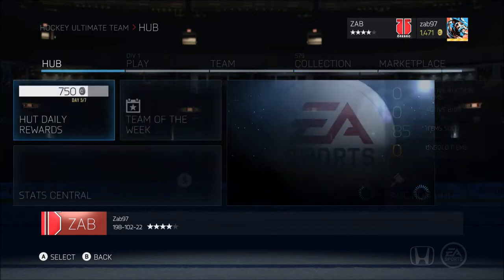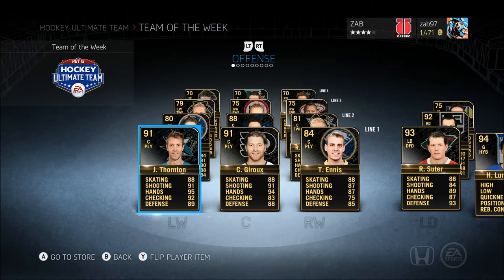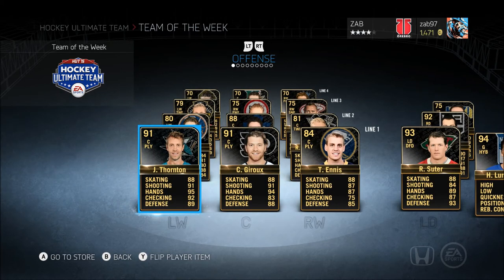And just to show you the team of the week this week, and I don't know when this is going to be posted because I, of course, did take that 2-week hiatus. So this is probably going to be posted pretty late. But the team of the week this week currently is this, which is sick. Ennis, not so much, but everyone else is just disgusting. I would absolutely fall in love if I pulled a Subban. Really anyone that's a 90 or above.